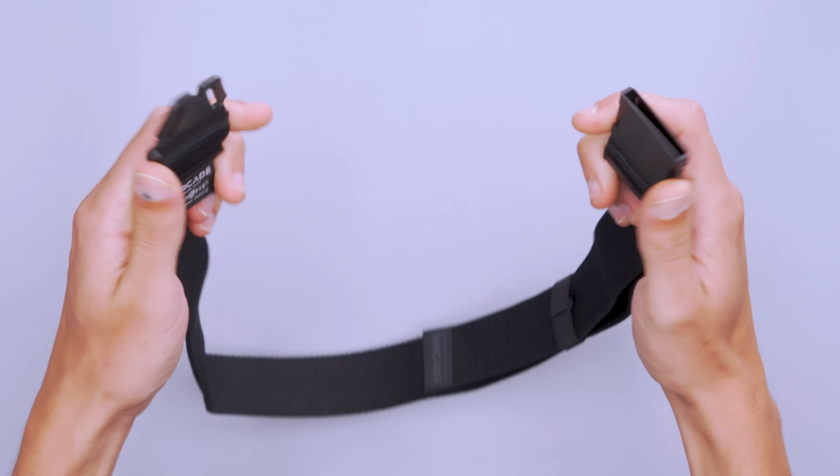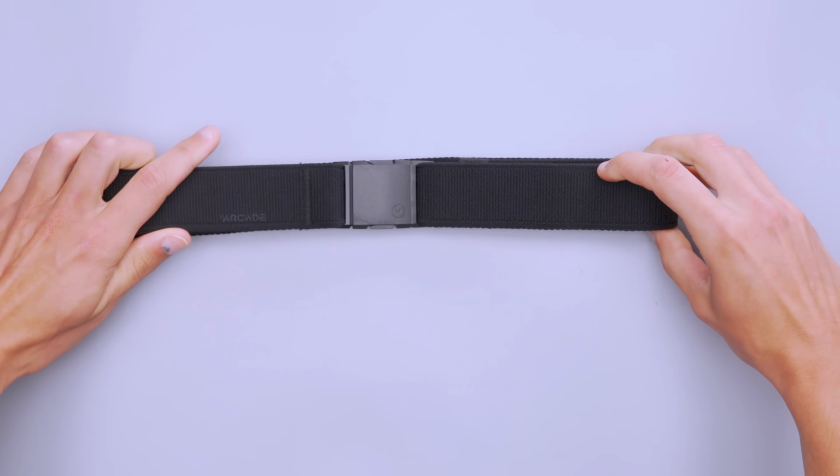There's no metal here. You can just wear it as you're going through the checkpoint. Sometimes someone will ask you to take it off if you're wearing a belt, but you can overall get through without taking it off, and that just saves a lot of time and hassle, which I really, really like.